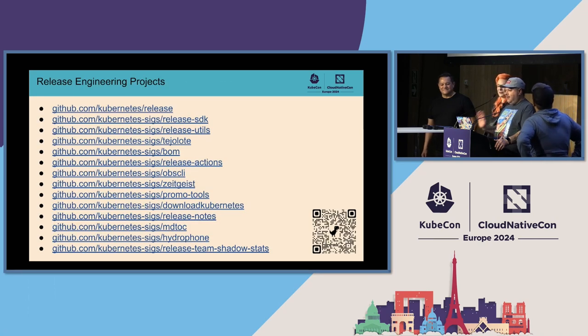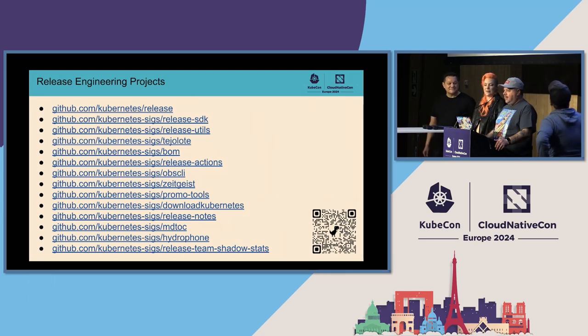And I want to make a call to action here: most people don't know what the release engineers take care of. Those are a few projects that we run and maintain. I'd like to have someone from here or from the community help us maintain those projects. The QR code here scans to the list on GitHub of all the projects we have.